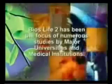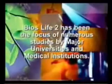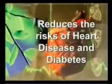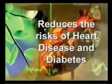Bios Life 2 is a proprietary matrix of fibers, antioxidants, and vitamins covered under 2 U.S. patents for the method and composition for reducing serum cholesterol. Bios Life 2 has been the focus of numerous studies by major universities and medical institutions, including the Cleveland Clinic. Their results clearly demonstrate its effectiveness on reducing one's risk of heart disease and diabetes.